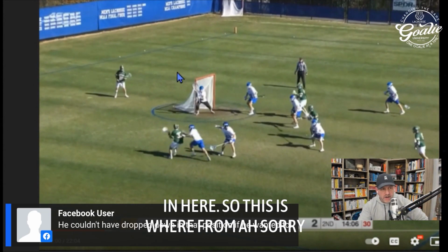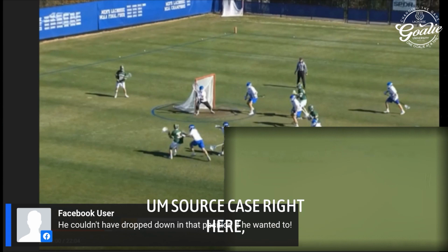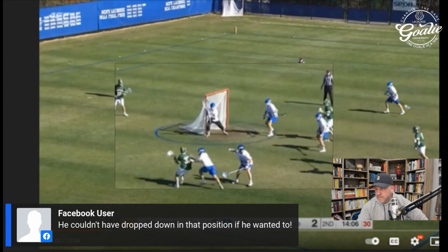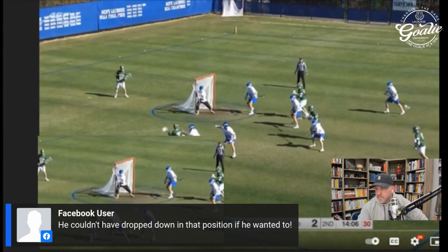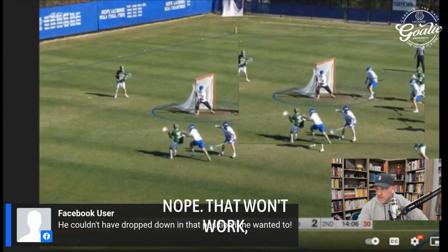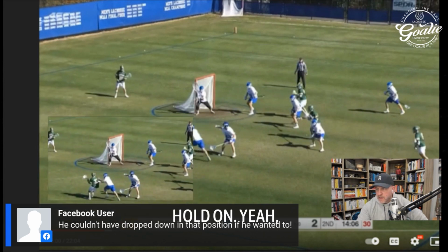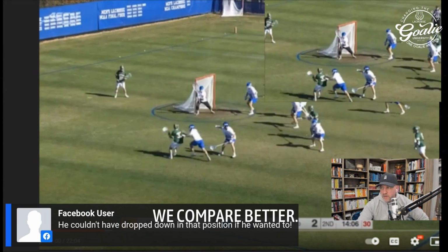So this is where... sorry guys, hold on. Source. Okay, so right here. Can you see that okay? Maybe we go up here. Nope, that won't work. Hold on. Yeah, that might work. Oh, that would work. We go up here. Better?